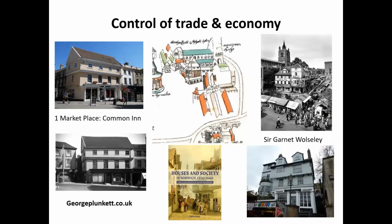And number 36 Marketplace, now a pub, is just here, a pub known as the Cigar at Wolsey. It's a 3-4-storey building. Robert Smith, in his 1990 examination of the pre-1700 buildings in Norwich, suggested that it may have served a city or market function. And close to the Guildhall was the Common Inn, owned by the city for stranger merchants to stay. And these are the pictures on the left-hand side.